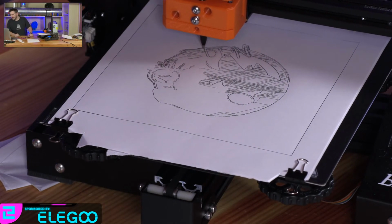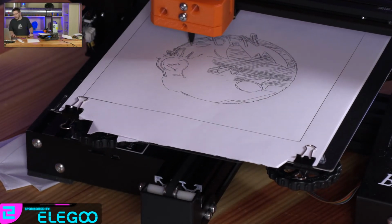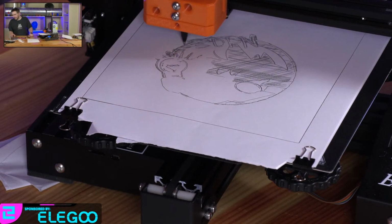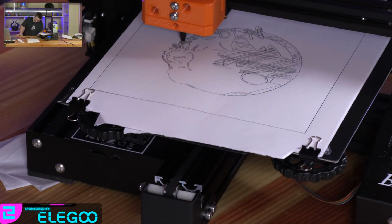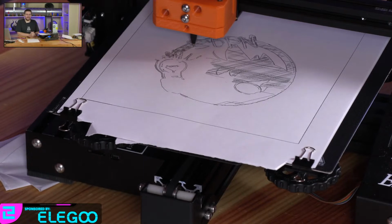Oh, Andrew texted me like 30 minutes ago saying to use the purple pen. I'm sorry, Andrew. It's doing a really good job.